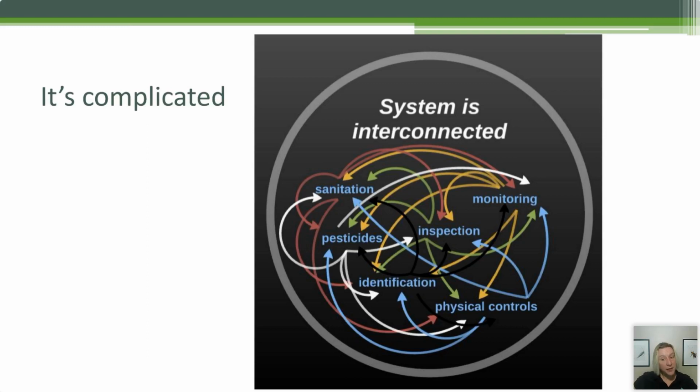And then your second step there is going to be looking at that approved product list, making sure it is up to date, making sure that you have the right products on there for the right stored product pests that are going to be a risk to your facility.